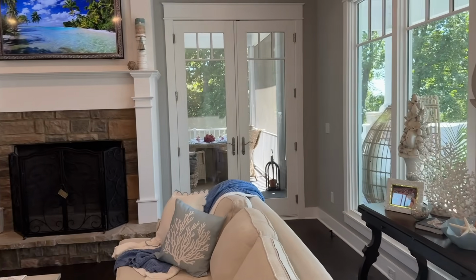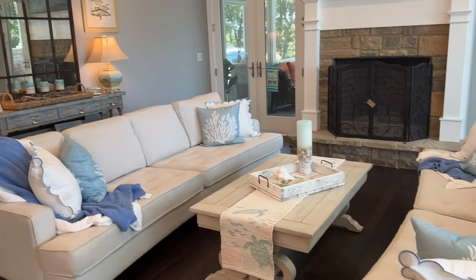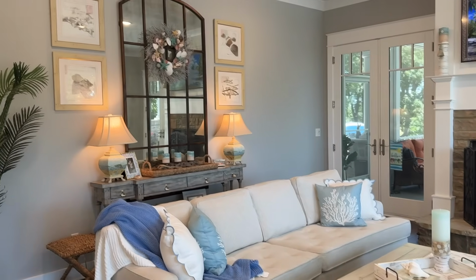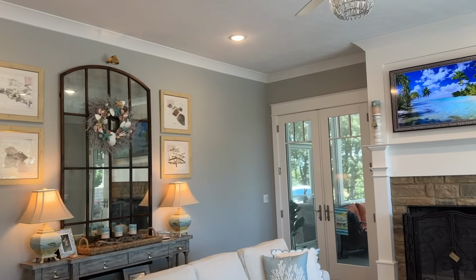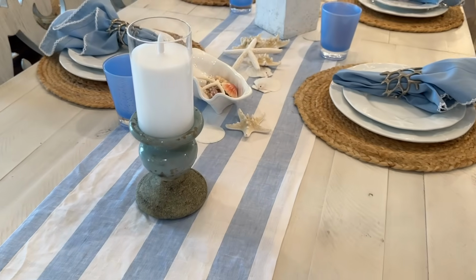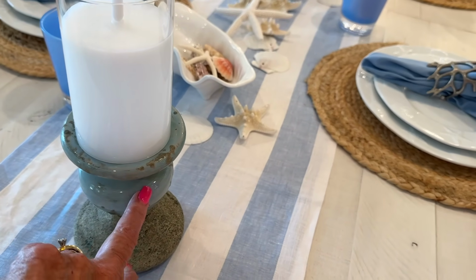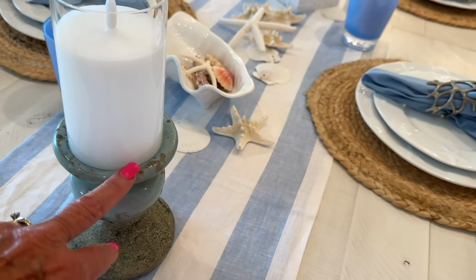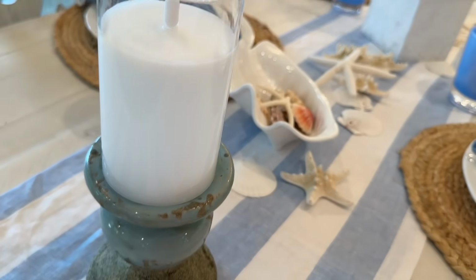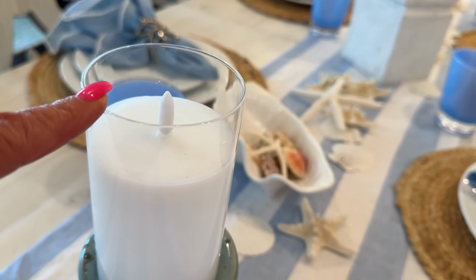Final reveal. Very relaxed, casual, coastal, and it makes me super happy. Okay, have I changed things on this table? A little bit. I told you I had bought the base here. These are Creative Co-op I got on Amazon, and I'm not sure if I bought these. I think I bought these at Hobby Lobby.